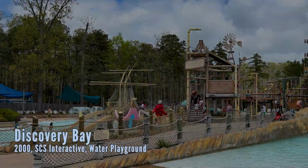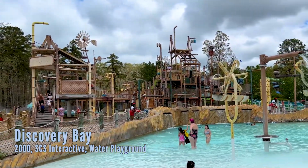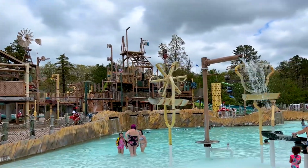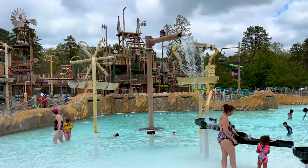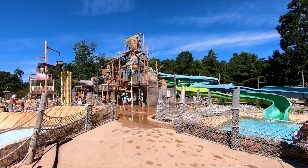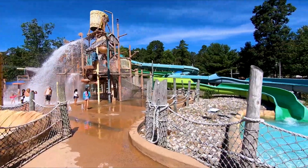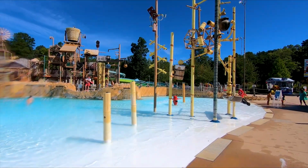There it is. Here is Discovery Bay. It is huge. There are 3 water buckets, although currently they're not in place. I'm sure that will change very soon. But a little wave pool right here, very cute. Then about half a dozen little kiddie slides that you can go on. Parents can't go on with them. You have to go alone. But lots of little interactive things to do all around the water play structure, and yeah, you could be occupied here for hours and hours.